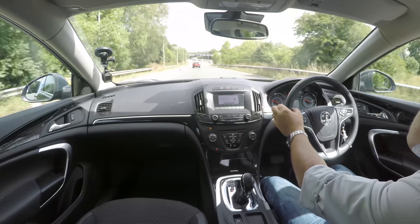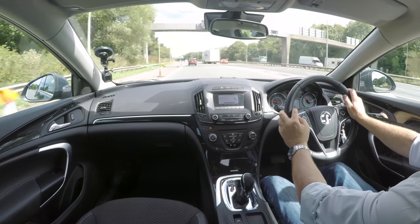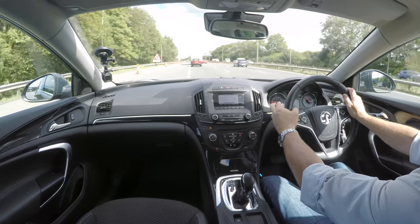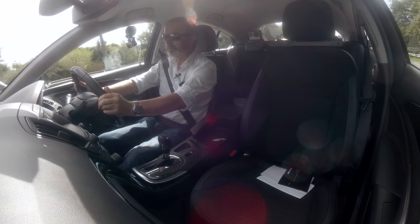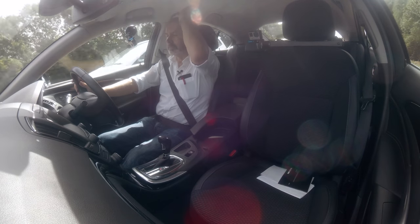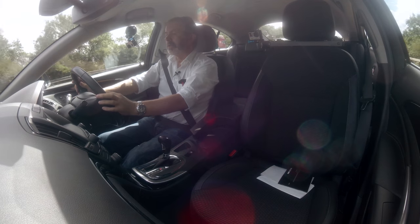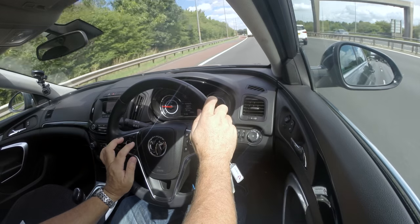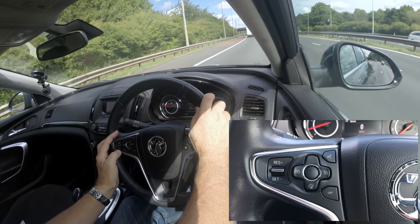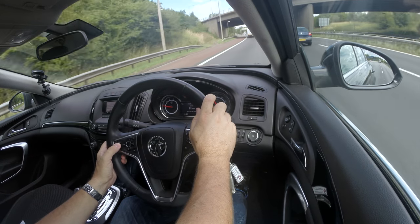The motorway looks to be moving freely. So that's the on switch there on the right hand side. On, click down to set, and then you can alter your speed by either pressing up on that. We'll just take it to 70 miles an hour.